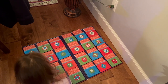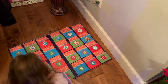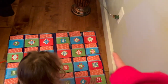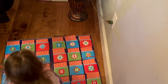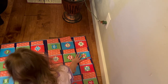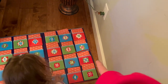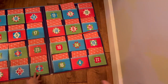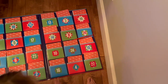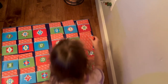I don't know where it is. Look on the right side. Look over on this side. Your hand was just on it. My hand was just on it? Yeah, on the right side. Look over here. Here? On this side. Where's 15? Yep, there you go. Oh, what is this?